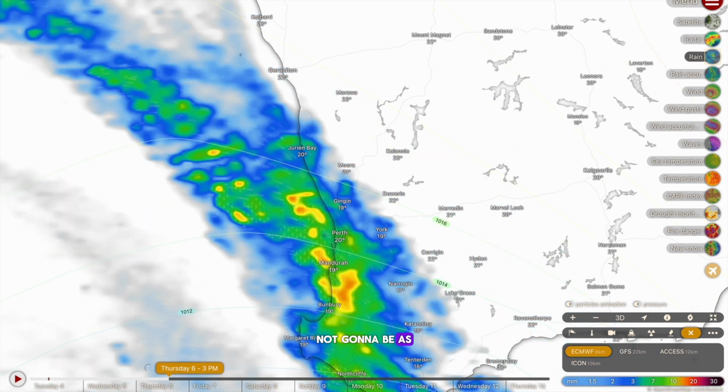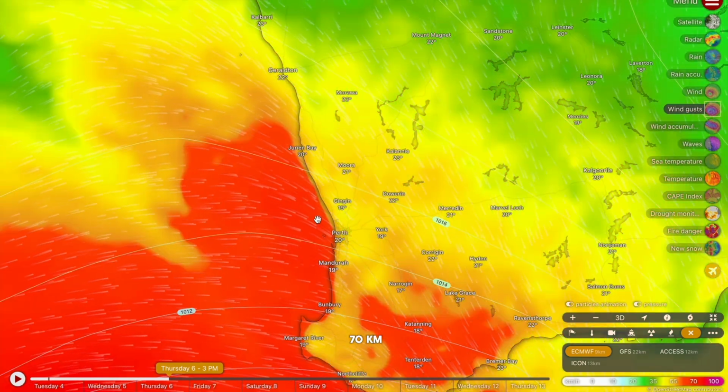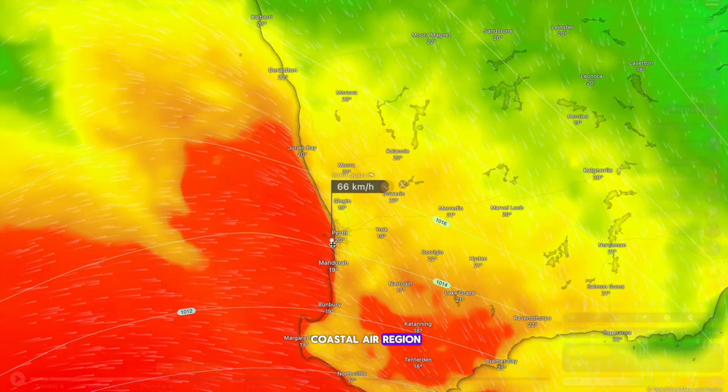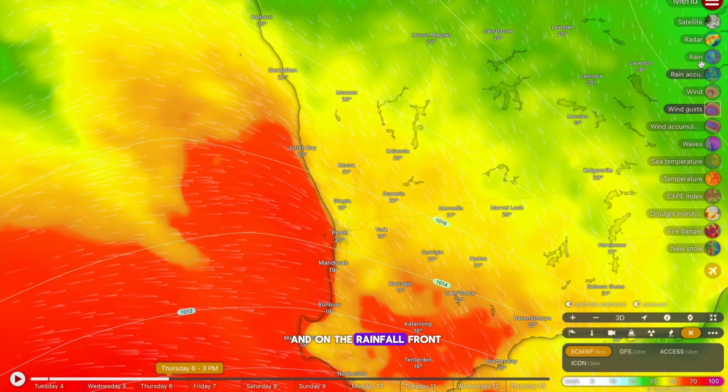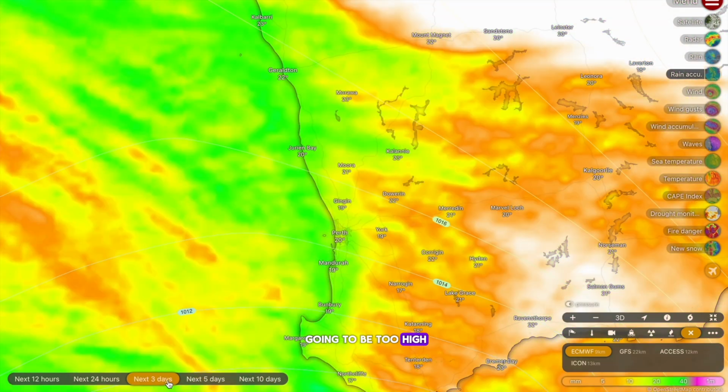Wind speed shouldn't be too strong. It's certainly not going to be as strong as the front that we just had last weekend, but in terms of peak wind speed, it's probably about 65 to 70 kilometres an hour for the Perth coastal region. Yep, bang on there. And on the rainfall front, maybe 25 millimetres or so. I don't think it's going to be too high.